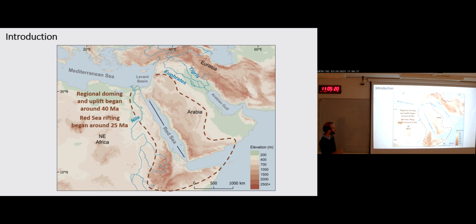In the south and in the east, regional doming and uplift commenced in the late Eocene, driven by the rise of the Afar mantle plume that impinged on the base of the Afro-Arabian lithosphere. Uplift continued also during the Oligocene and intensified after Red Sea rifting was initiated in the late Oligocene. In the north, collision between the Arabian and Eurasian plates along the Bitlis-Zagros suture gave rise to the Bitlis-Zagros orogenic belt with intensified orogeny starting from the early Miocene.